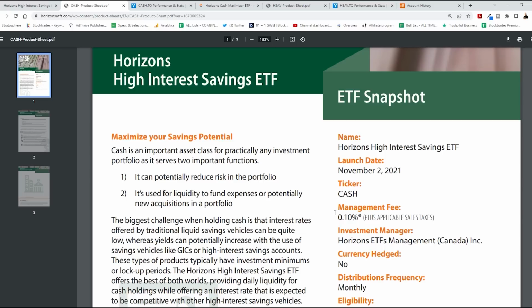It will very likely go higher. As I filmed this early in December, we haven't seen the December interest rate increase yet. It is very likely going to go up, whether it's 0.5%, 0.75, or 0.25, I'm not sure, but it will go up. So this is highly likely going to yield even more. I believe the distribution per unit for cash over the last 6 months has gone from 2 cents a unit to nearly 17 cents a unit on a monthly basis.